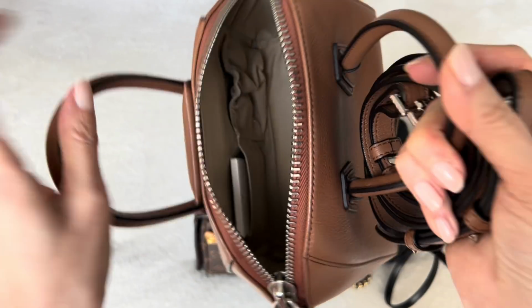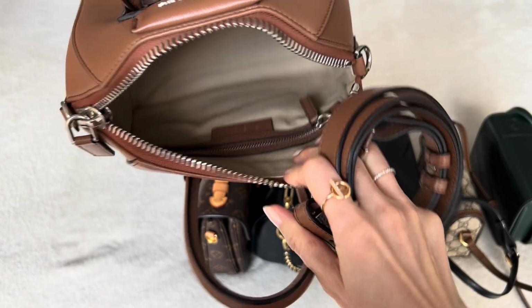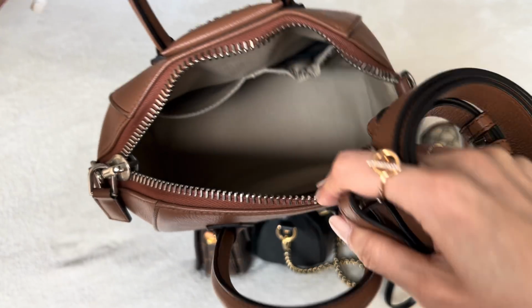And this is what it looks like on the inside. I keep everything, you guys, the cards. But it's a cottony canvas interior with a zippered compartment there, and then a little elastic compartment here. It's nice for lipsticks and lotions. And then another open pocket here.